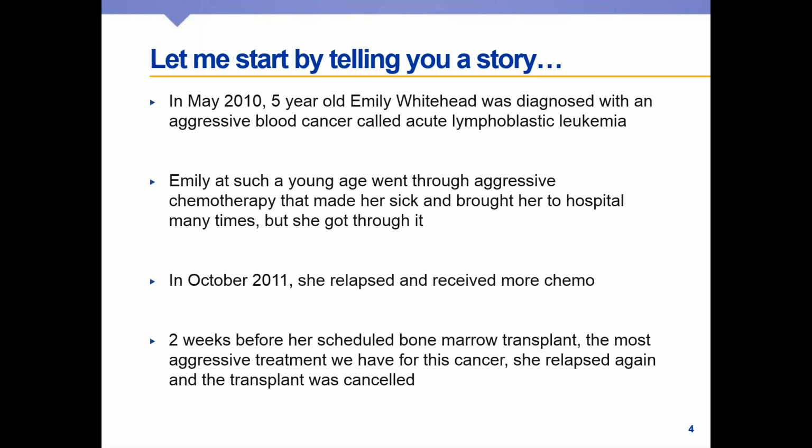It's actually one of the most aggressive types of cancer therapies in general that we have in the world. And just before she was scheduled for her bone marrow transplant, she again had a relapse of her disease and unfortunately had to have the transplant canceled. She was no longer eligible to undergo transplant.